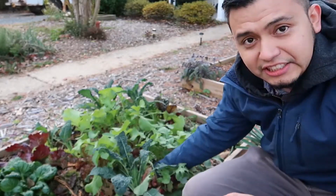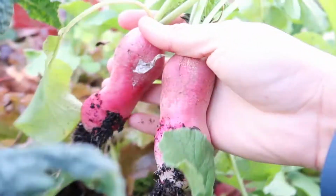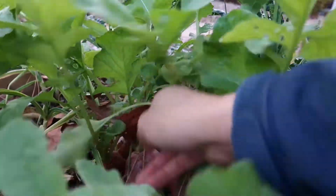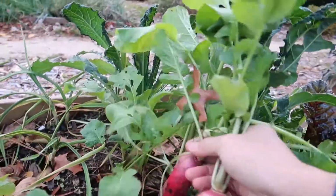They are mature size, and let me pull one out right now. Check this out. It is a big radish. It's probably 3 inches long, and let me harvest a few more. Check out this mumbo jumbo, man. That's a funky looking one. And one more right here.